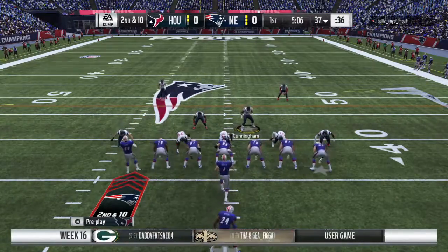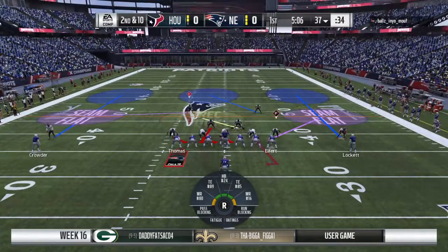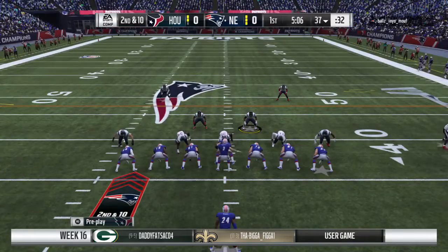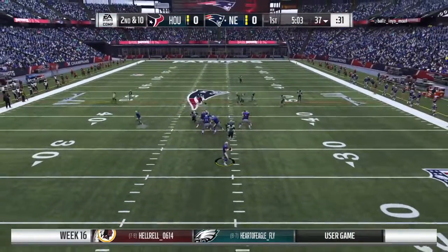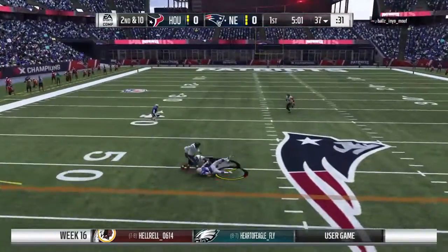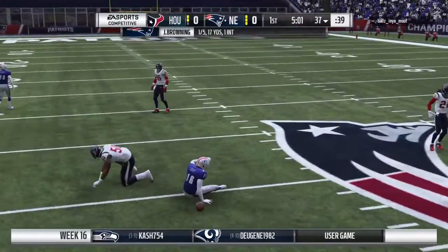Hurry up, here we go. Blue line. Off the play fake, he'll look to throw. Over the middle, and it's incomplete.